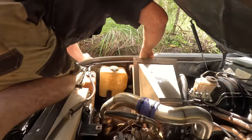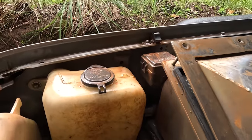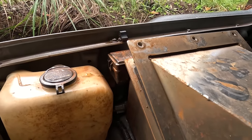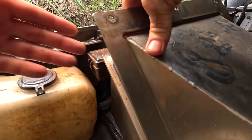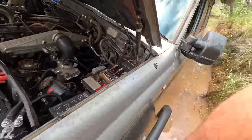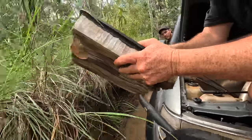Now the first thing you want to do in this situation is look inside the airbox and make sure your filter's not wet, because if any water has gotten through the filter and into the intake of the engine, you could be in for a real drama. The worst thing you can do is try and turn the engine on, because that water will go inside your intake and you could hydro-lock your engine.